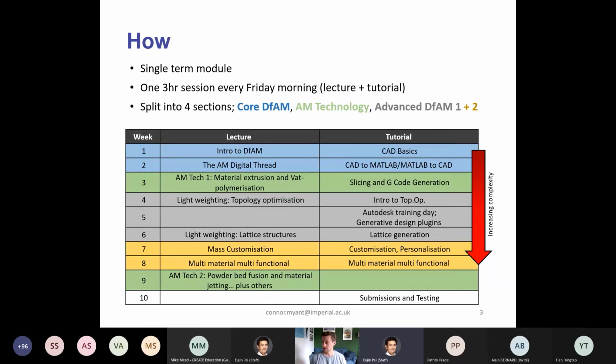So how did we go about doing this? We ran it for the first time 3 years ago. It runs as a single term module, so that means we have a 10-week program. Because it's open to all students across the Faculty of Engineering, it goes into a special time slot in student timetables, and it's a 3-hour session every Friday morning. This means that we include a lecture and a tutorial activity within that 3 hours.